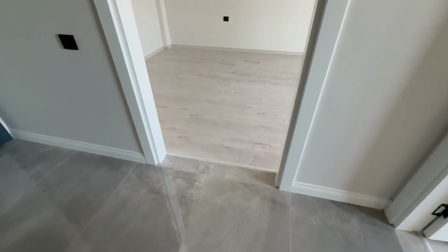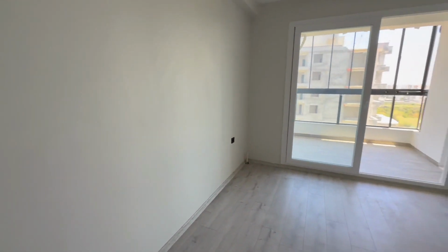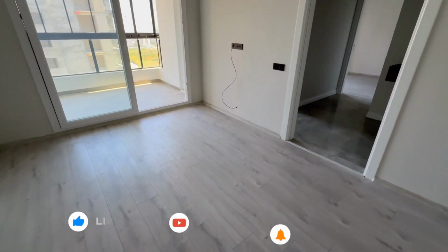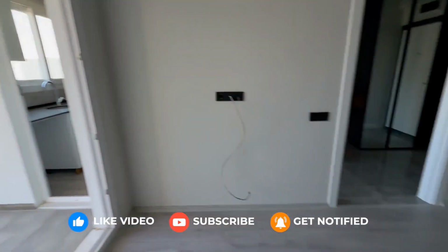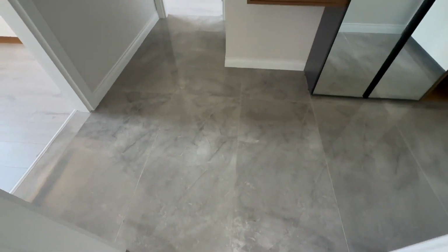And also, from the hallway, we can enter a separate room. In this case, it serves as a living room. A good, spacious, separate room with access to the terrace. We have already been there. And access from the hallway.